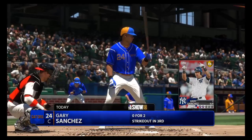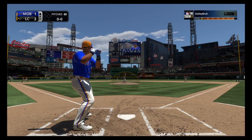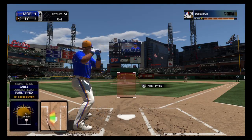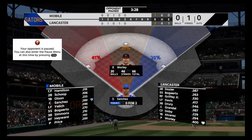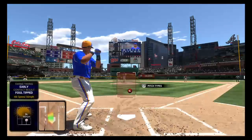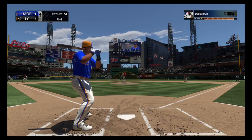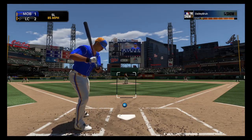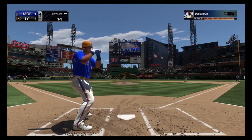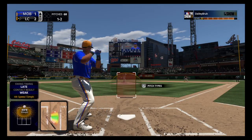Ready for another shot now. Gary Sanchez. He's a Gold Glove player who adds a potent power bat to this lineup. Now the 0-1. And that slider's almost in the dirt. The 1-1 home. 1 ball and 2 strikes to count.